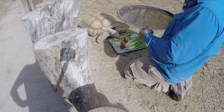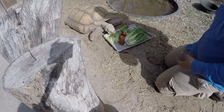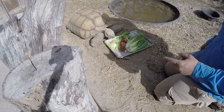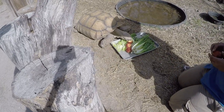You guys know Spike? Is it your first time here? Yeah. This is Spike. He's an African spurred tortoise. He's 14 years old. Oh, and he's just a baby, actually. He's going to live to be about 120, 150. My goodness. He's just a baby. He's a little kid. It's a Teenage Mutant Ninja Tortoise.